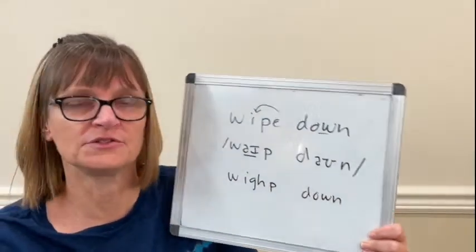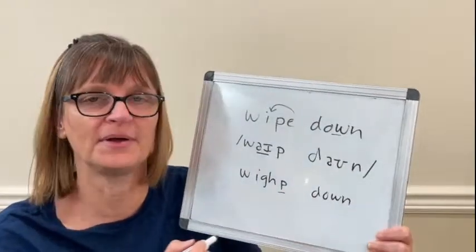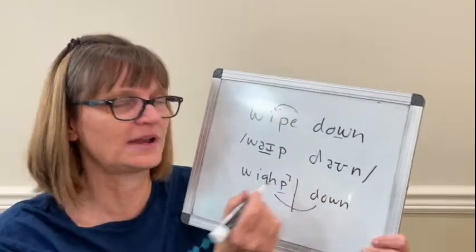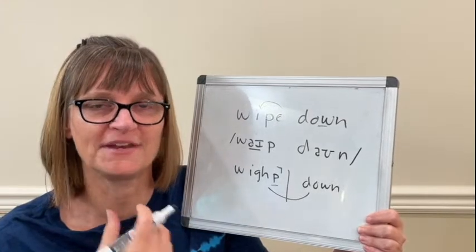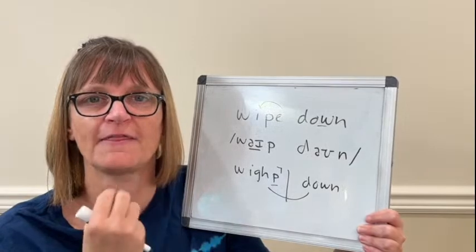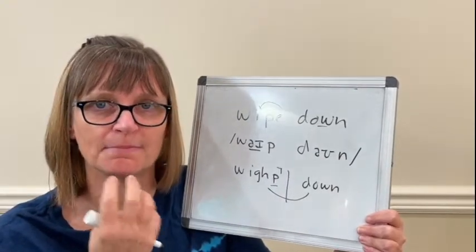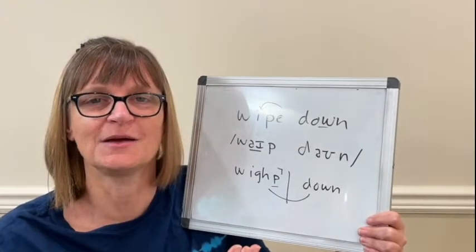The only thing that's noteworthy about this wipe down is that I'm not saying wipe down. There's really no break there. As I link those, what happens is I close my lips for the P, but I don't release the air. Wipe down. I just go right to the D, wipe down, rather than wipe down. So you can just hold the lips closed for wipe and then release, wipe down. Open back up and your D comes out rather than wipe.